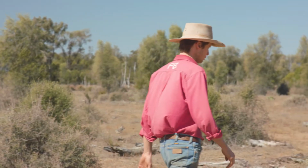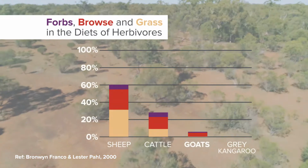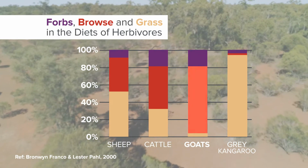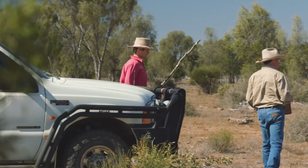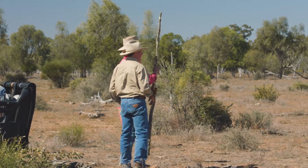Well, goats have different feeding mannerisms, I guess, compared particularly to cattle, but to sheep as well. They have a much higher browse rate. While most grazing animals will consume some browse, goats have a preference for it. So we'll focus on budgeting for browse. To find out how much browse we have in the paddock, we use the comparative branch technique.